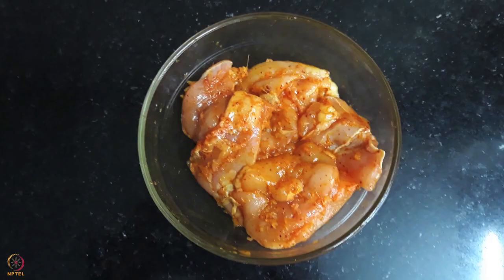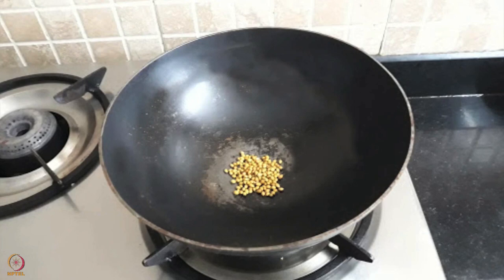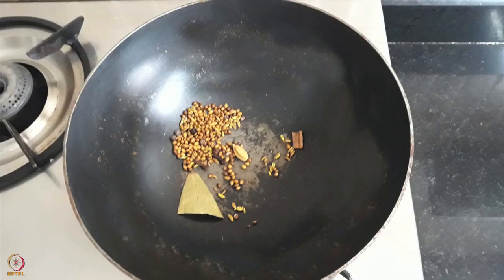To begin with, marinate the chicken by mixing chicken, turmeric, chili powder, ginger garlic paste and salt in a bowl. Keep it at room temperature for 30 to 45 minutes. On a low flame, dry roast coriander seeds. After 2 to 3 minutes, add the remaining spices. Roast until you get the fine aroma of spices and keep it aside.